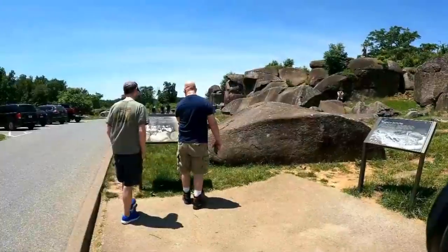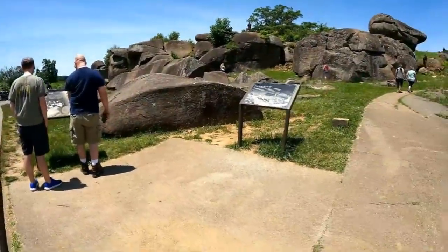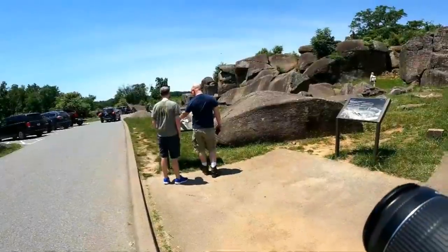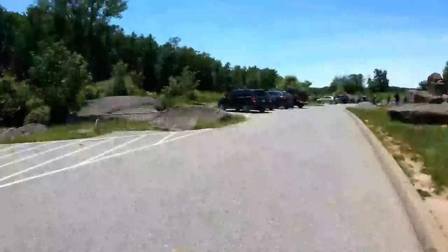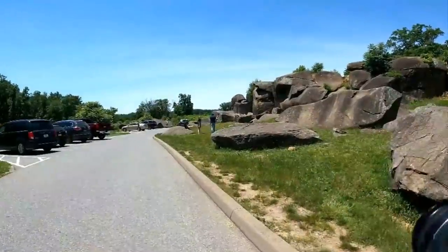Devil's Den was formed with Little Round Top, to the east-northeast, and Big Round Top, southwest, by periglacial frost wedging of the igneous landform formed 200 million years ago, when a diabased sill intruded through the Triassic Gettysburg Plain.